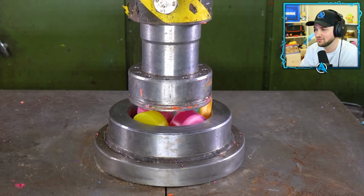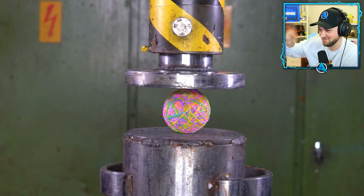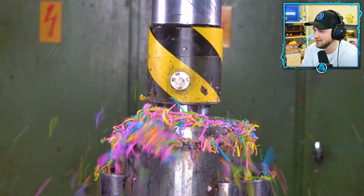You know what? I love anything that's loads of colors. Get ready for this. Yeah, this is my favorite hydraulic press. Everything comes out the top and it looks awesome. Oh my gosh, have you guys ever tried to wrap elastic bands together?